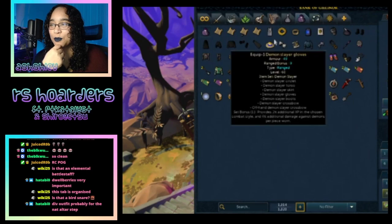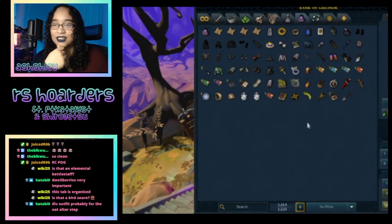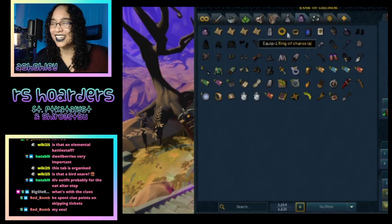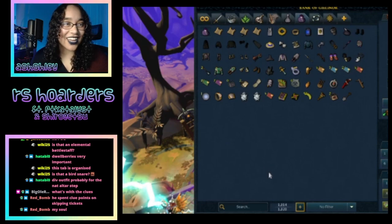Is that a bird snare? Yes. Okay. I don't know anything about clues. Maybe they're clue items. They probably are. They're in the clue tab. What's with the clues? He spent clue points on skipping tickets, my soul. Wait, did you? Yeah, they're untradeables. Oh, untradeables. I've never seen that before. I didn't even know you could do that.